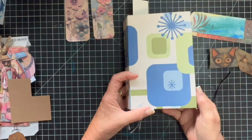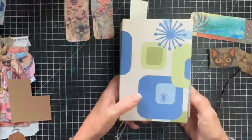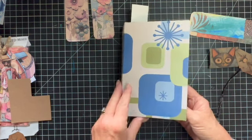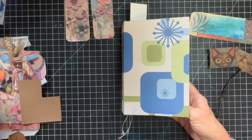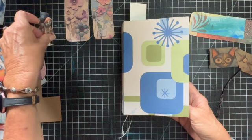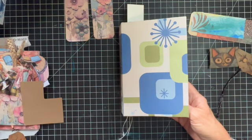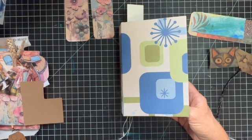But I want to get it finished, and keep in mind, this is not a typical journal that I would do. This is not typically the kind of papers that I would choose, but I'm trying to go with the flow. I will probably not ever do another whimsy one like this, but again, never say never, because you never know what's going to happen in life.